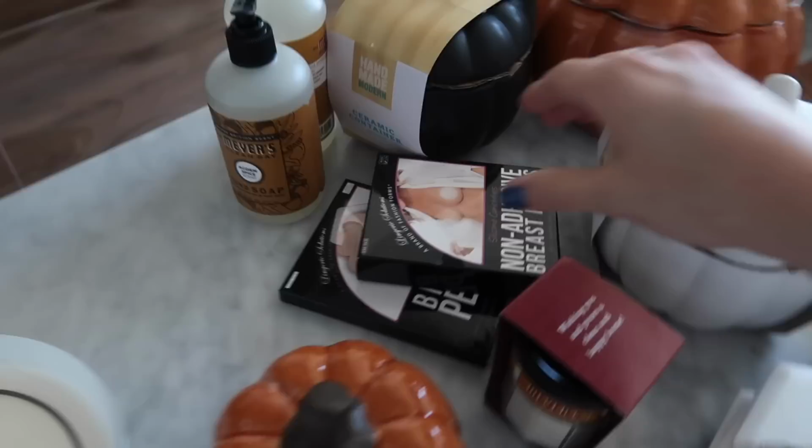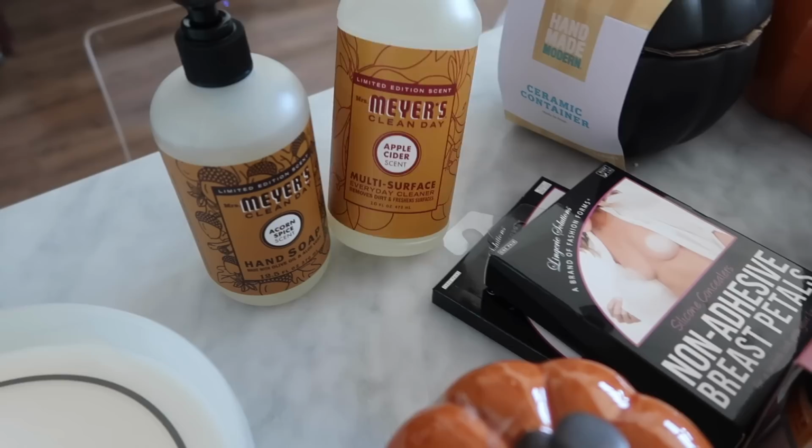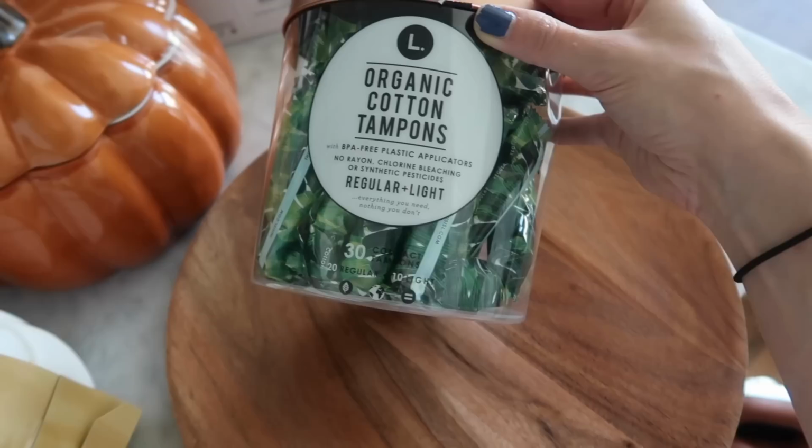Needed to get some nipple pasties for next week. These Myers cleaning supplies, I love them. I usually use the peony scent, but they have apple cider scent right now, and they smell so good. So I'm gonna be using these. I feel like I've seen these before, but I've never tried them. They are the L Organic Cotton Tampons, and these are freaking adorable.